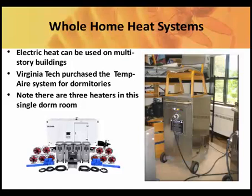We purchased this. But you've got to have enough firepower in each room to be able to get it up to temperature. And that means there has to be a lot of sensors in that room also telling you that the temperature is getting up to what it needs to be.